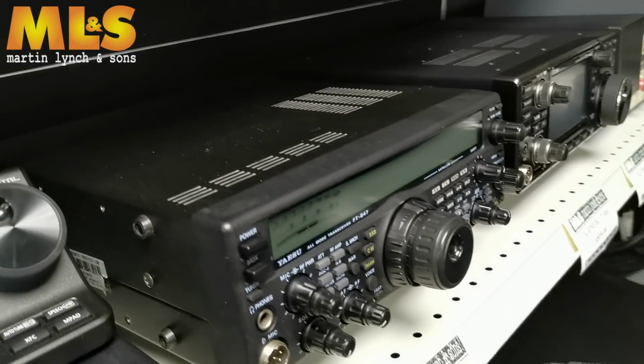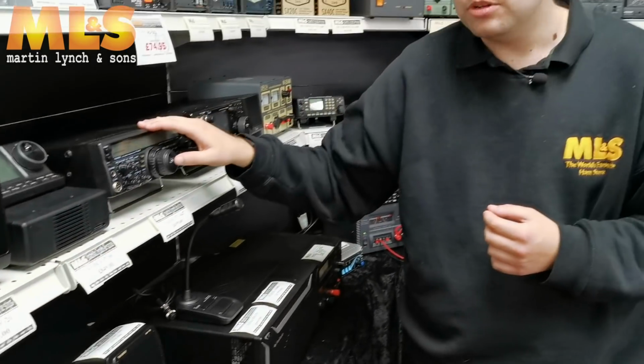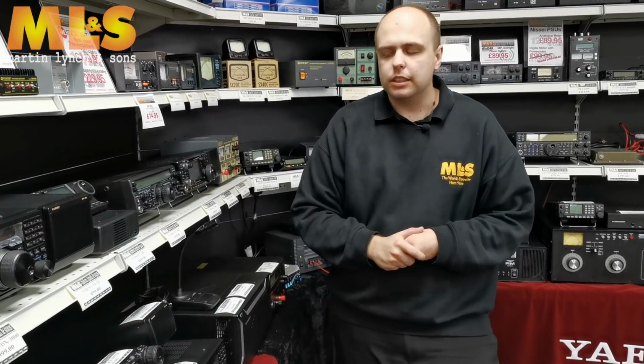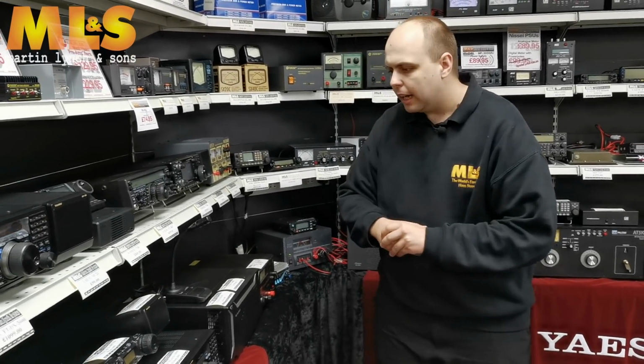This one, 695, boxed and complete, I believe. It's, again, satellite mode. If you want to have a play on some of the birds up in the sky, that's the radio to use. It's well renowned and well loved by satellite operators. What else have we got here?